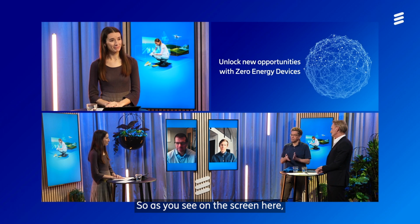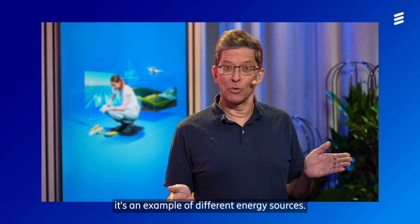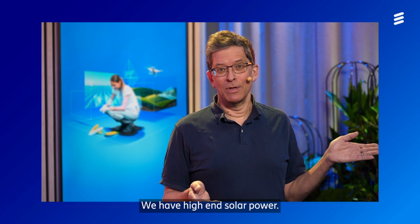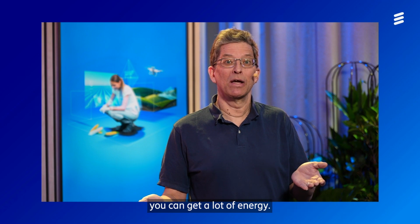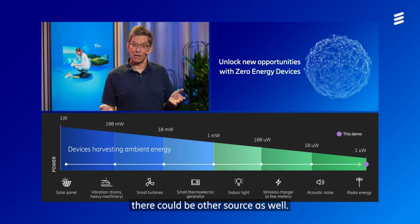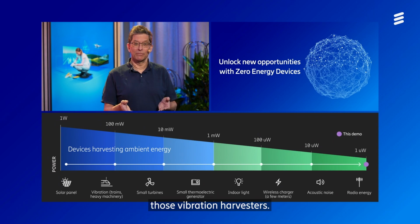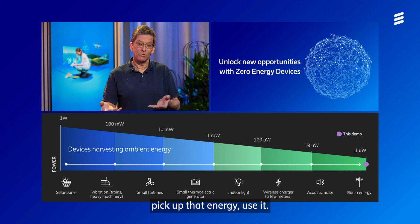Yes. So as you see on the screen here, it's examples of different energy sources. We have the high-end solar power. I mean, if you're outdoors, put out a solar panel, you can get a lot of energy. I think we all know that. There could be other sources as well. We heard from Revive, those vibration harvesters. If you have a machine that is shaking, pick up that energy and use it.